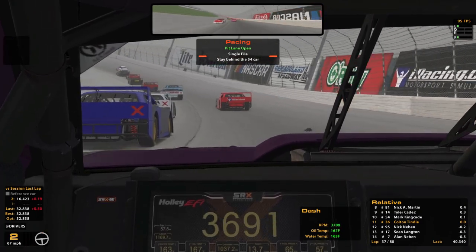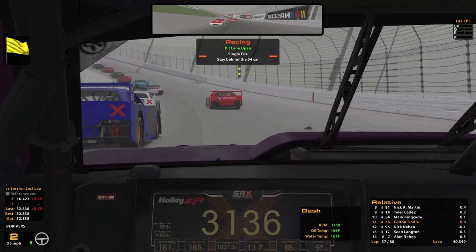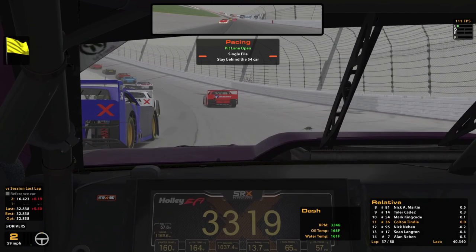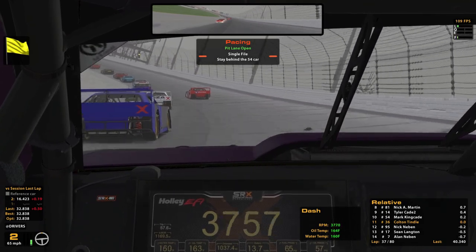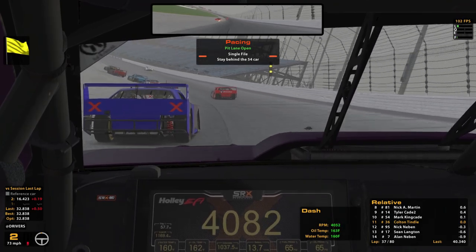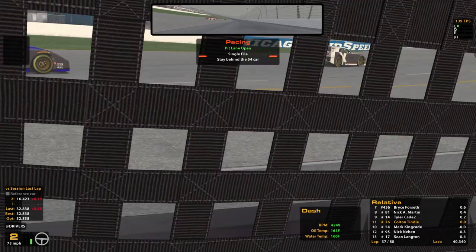Not sure what I have to do here. I think just about everybody around us is going to go in. Maybe Nick Martin stays out? It looks like he plans to. Yeah, I gotta save a set, man. Is pitting.